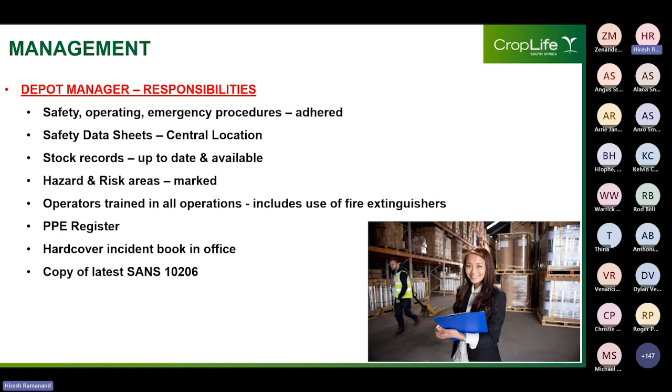Okay, now thirdly, the responsibilities of the depot manager or business owner in the absence of a manager. The depot manager or business owner must ensure the following. All safety, operating, and emergency procedures are adhered to. The safety data sheets of the pesticide stores are readily available at a central location for reference to the actions that need to be taken in the event of an incident. Stock records are kept up to date and are readily available. Hazard and risk areas are clearly marked.